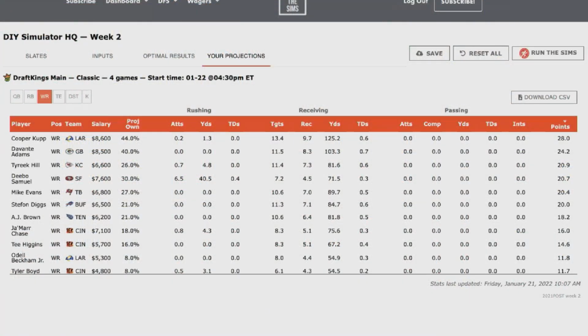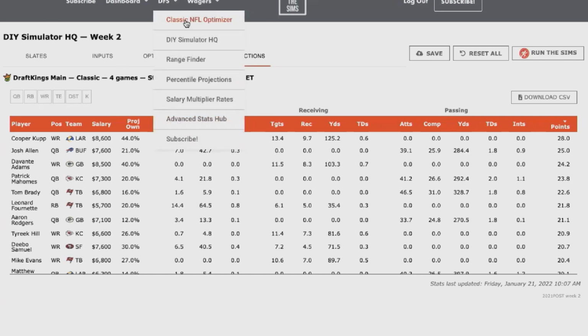Let's jump back over to runthesims.com right now and talk about the DraftKings picks for the week. Obviously, you're going to pick which game that you want to stack. It's probably going to be the Buffalo and Kansas City game. If I had to guess what most people are going to do, if you're playing one lineup, you probably want to get contrarian off that. Let's check out the optimizer right now.